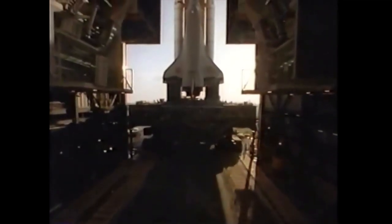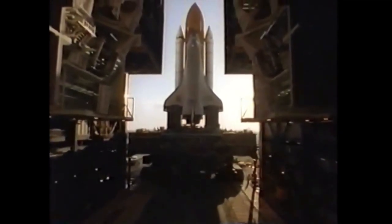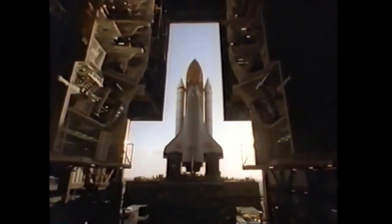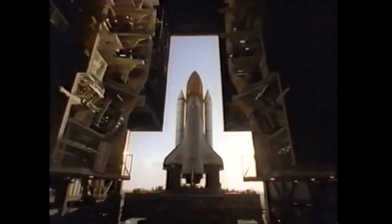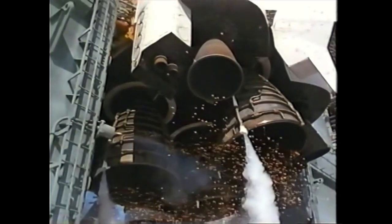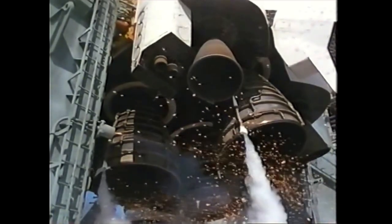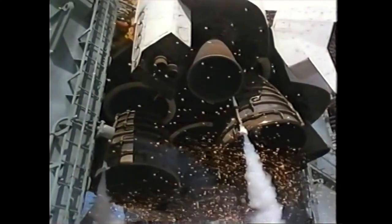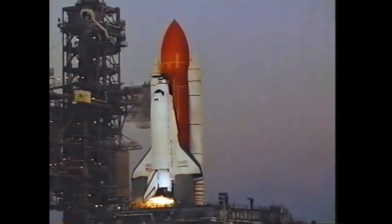To escape Earth's gravity and enter orbit, several engines and rockets work together to accelerate the shuttle to a speed of almost 7 miles per second. The shuttle has a main engine at the back of the fuselage, which is fueled by a large external tank containing liquid oxygen and hydrogen. Two solid rocket boosters, or SRBs, are on the sides of the external tank. Its main engine and the rockets power the liftoff.